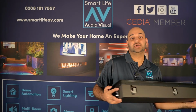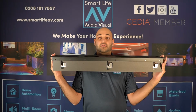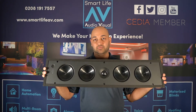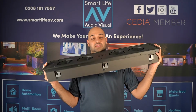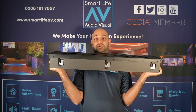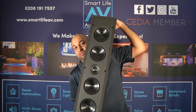For your primary channels, we have the InWall series. So this is the E3LCR. It's the entry-level in-wall speaker from the Elite range. It is a closed back design. You can see it's fully encompassed. Again, very heavy, solid wood construction, metal dog legs, and what's at the front of the speaker.